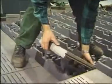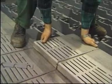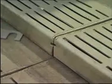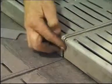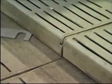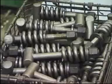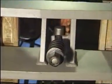A grate plate weighs about 25 kilograms and is simply installed from the top. To close the gap between two adjacent grate plates, the installation engineer inserts a sealing strip. This sealing strip prevents material riddlings during operation of the cooler. The plates are fastened with T-bolts, which are prevented from loosening by a pre-tightened spring.